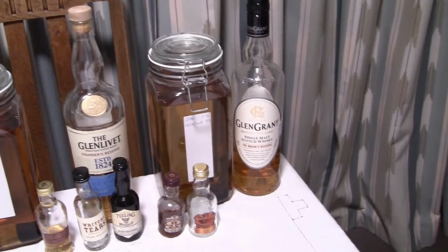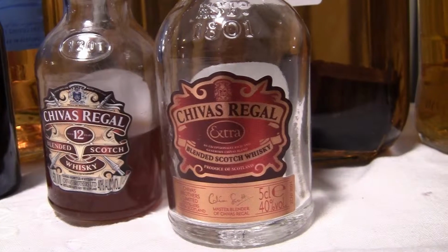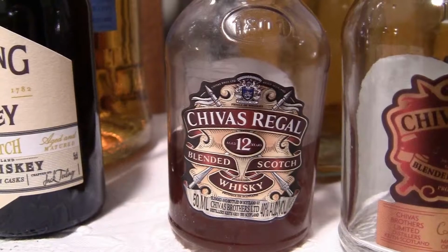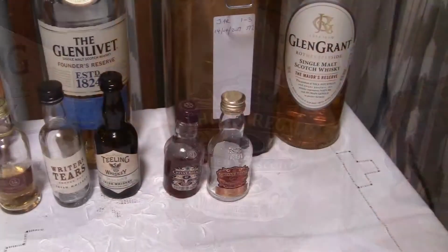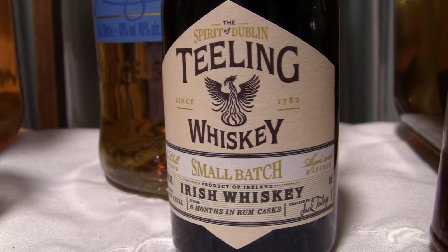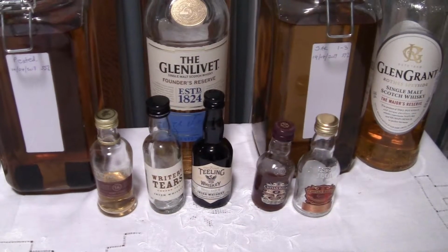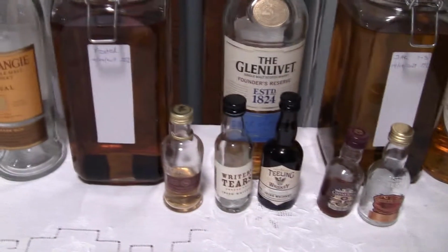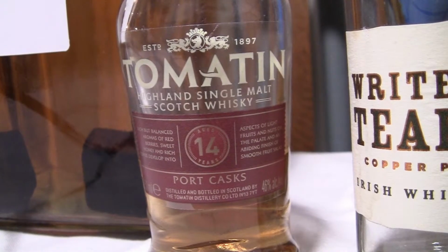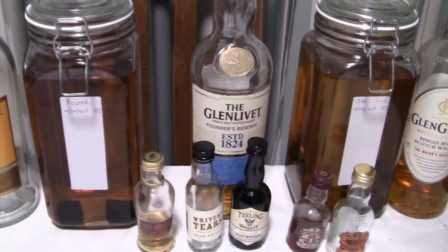But it appealed to my taste. Also here we have the Chivas Regal Extra and the Chivas Regal 12 blends, which I found quite nice. Then we have Teeling Small Batch and Writer's Tears, two Irish whiskies that I found I quite like. And alongside that is Tomatin 14. Obviously in the back there is the Glenlivet Founders Reserve.